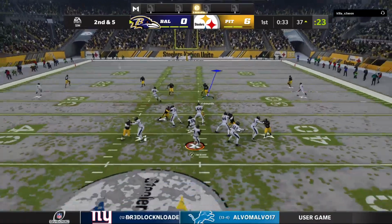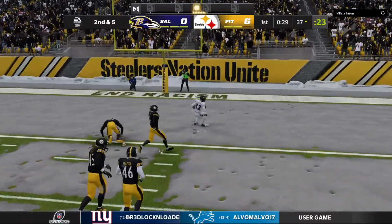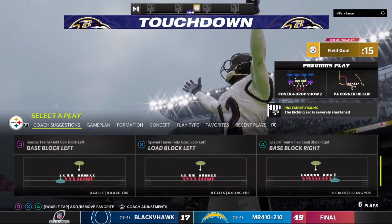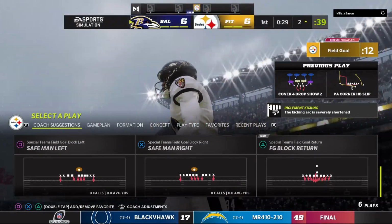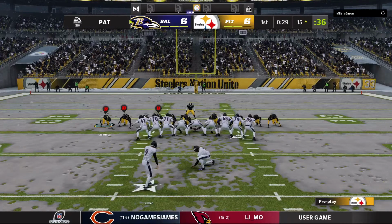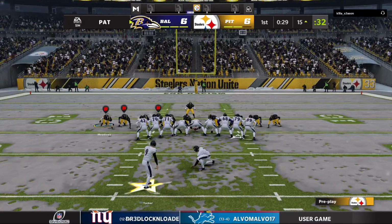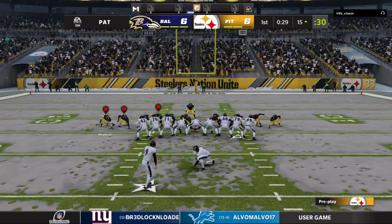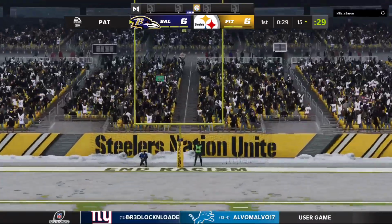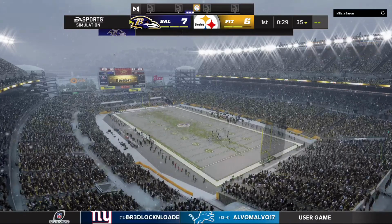They go play action with Jackson. Going up top. And this is caught. And he is into the end zone for a Baltimore touchdown. Rashad Bateman, 37 yards. And the Ravens can take the lead now if they hit the extra point. The point after, no gimme in the snow, but it's up and good. And they take the lead here at 7-6.